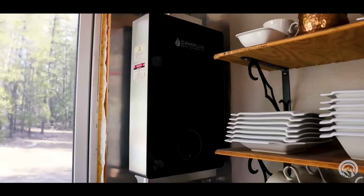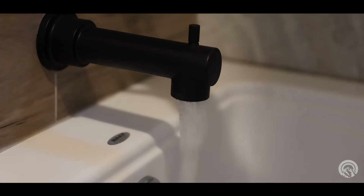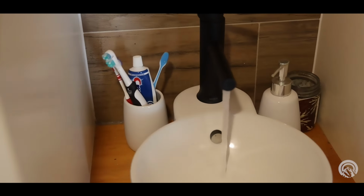This is my propane on-demand water heater, and I love it. We've never run out of hot water. It just keeps on going. It's been so good. You can run the kitchen, you can have a shower at the same time. It's been awesome. And we've never run out of hot water yet, so.